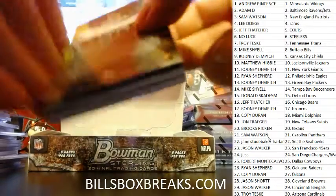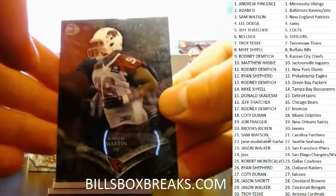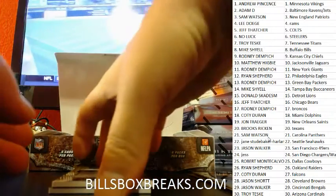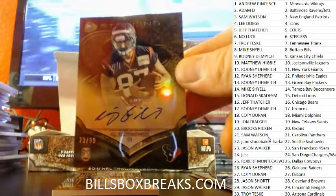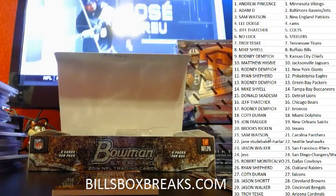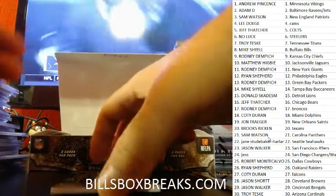Alright, first pack. Martin. Damian Williams. Aaron Donald out of 50. Next auto, out of 99. CJ Fielerowicz for the Texans. 20 left on the half case of Spectra as well. Get on in on that.